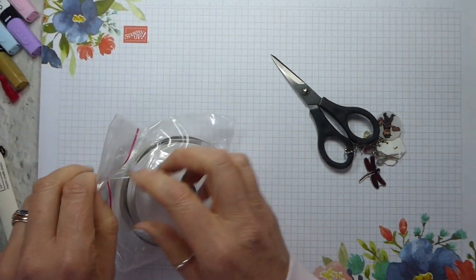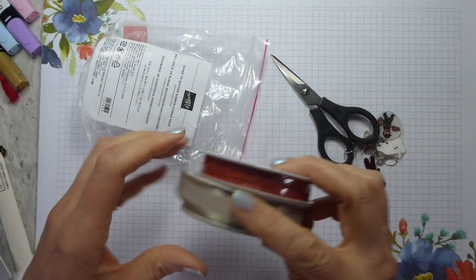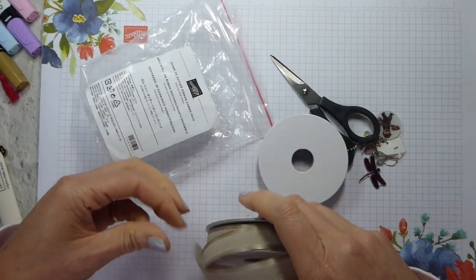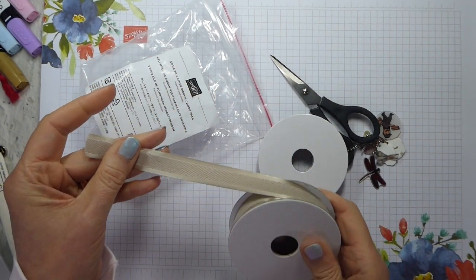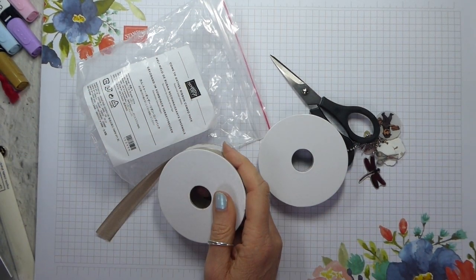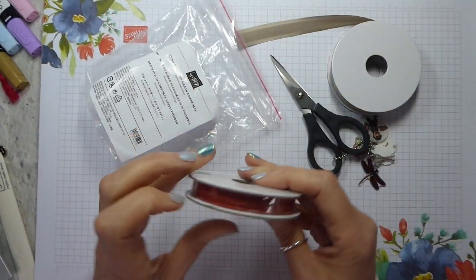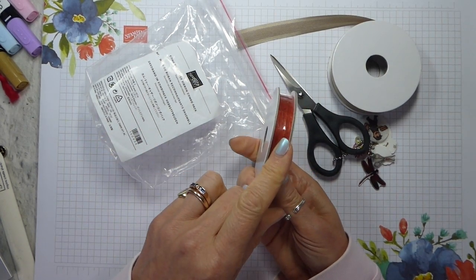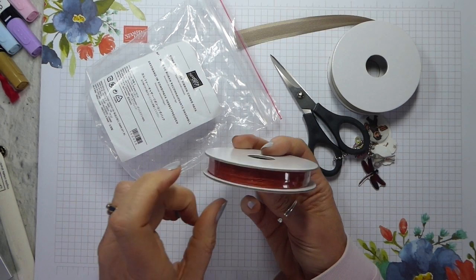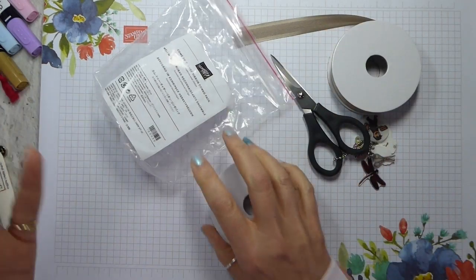And then this, which goes with the Gather Come Gather Autumn suite, which is this lovely satin edged ribbon, which I want to say, yes, you only get 5 yards of this on the roll, and then this is Cajun Craze. It's light linen thread, but in Cajun Craze, and you get 10 of that. So if you buy the whole lot, you get 10 of that.